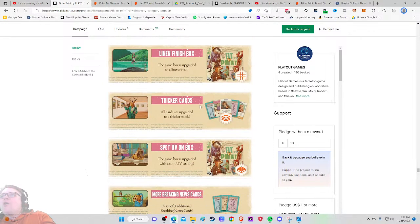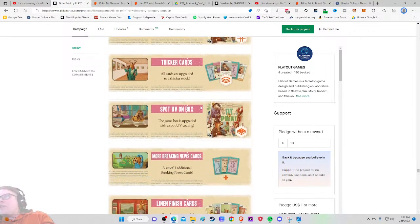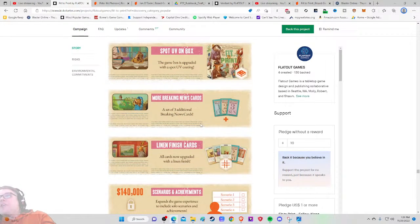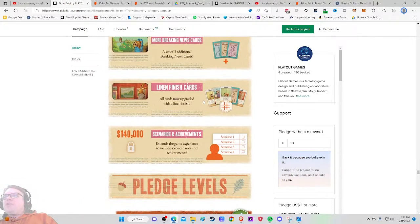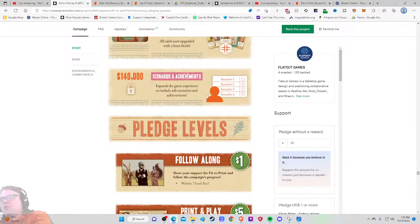All cards are upgraded to a thicker stock. Beautiful. The game box is, don't care. A set of three additional breaking news cards. Yes! That's what I'm talking about. I don't know what the hell that does in the sink of the game, but I'm in. All cards now upgraded with linen finish. Very nice. Scenarios and achievements. Expand the game experience to include solo scenarios and achievements. I like that sort of stuff, especially if you're a solo gamer.